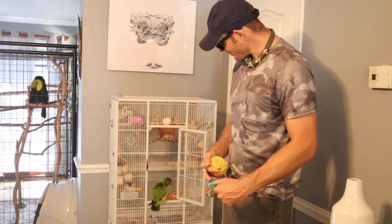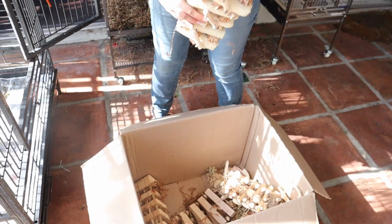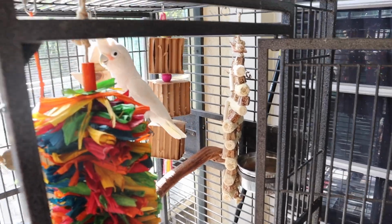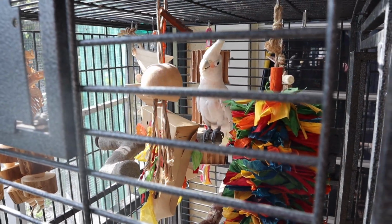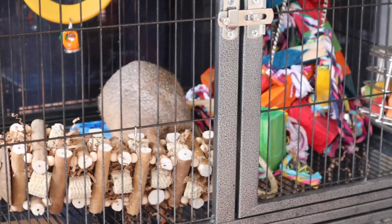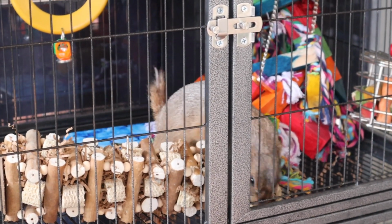Crazy boy. We had lots of leftover toys, so of course we had to share with the cockatoos and my other birds, and they all got new toys as well. And we even offered one to Harvey, our prairie dog, and he went crazy for it.